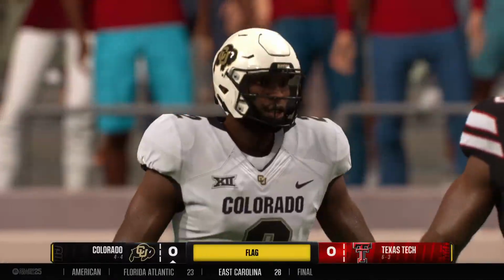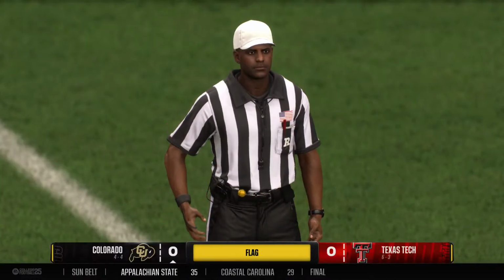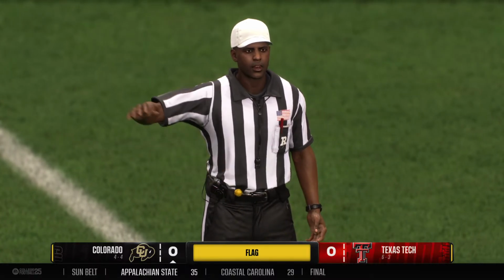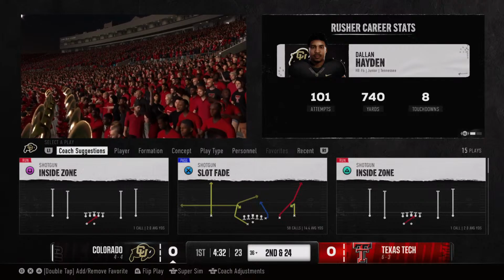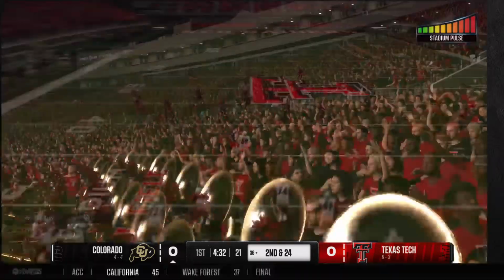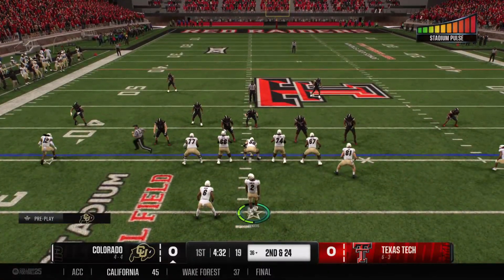He gets rid of it, but I don't think they're going to let him get away with that. Nope, here comes the flag. The officials offer the deal, and the coach accepts it. They will take the penalty. And here comes the offense on 2nd down.